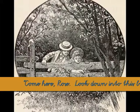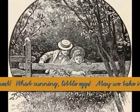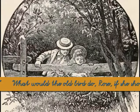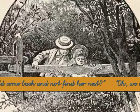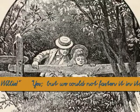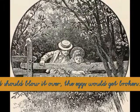Come here, Rose. Look down into this bush. Oh, Willie, a bird's nest. What cunning little eggs. May we take it and show it to Mother? What would the old bird do, Rose, if she should come back and not find her nest? Oh, we would bring it right back, Willie. Yes, but we could not fasten it in its place again. If the wind should blow it over, the eggs would get broken.